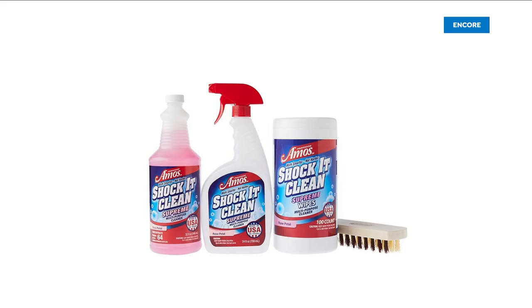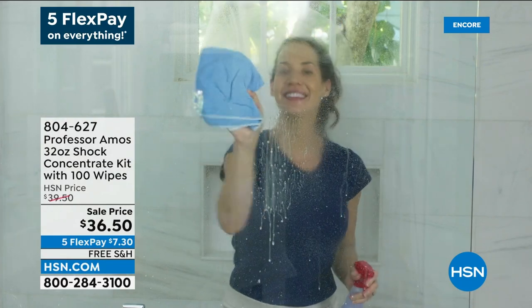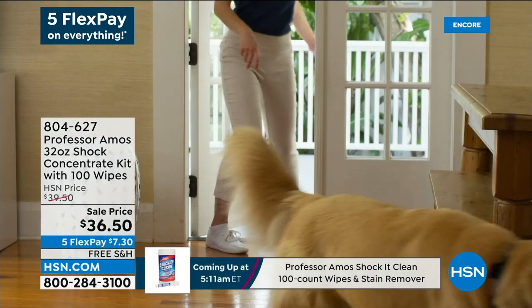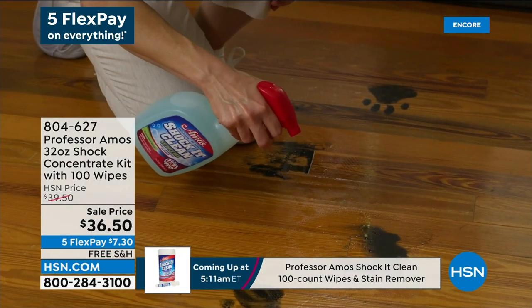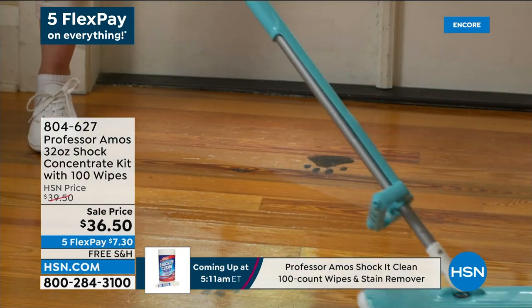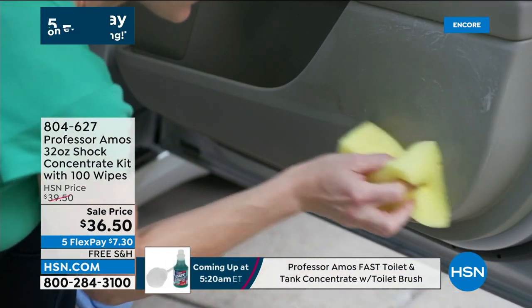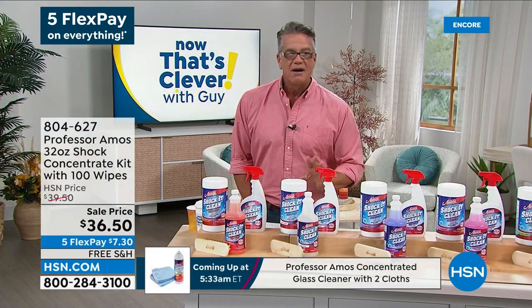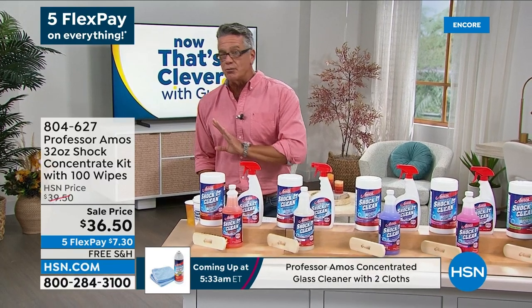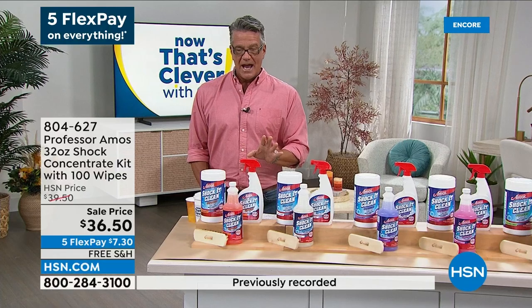What is Shocket Clean? Well, I'll tell you. Anything that you need to clean, and I don't care if it's around your sink, in the kitchen, in the bathroom, outdoors, indoors, furniture, flooring, it doesn't matter. It's a super concentrated cleaner that virtually dissolves grease and grime, and it won't hurt the surfaces that you're cleaning. So if you're using it on your car, your boat, your RV, furniture, outdoor furniture, barbecue grill, you can do it safely.